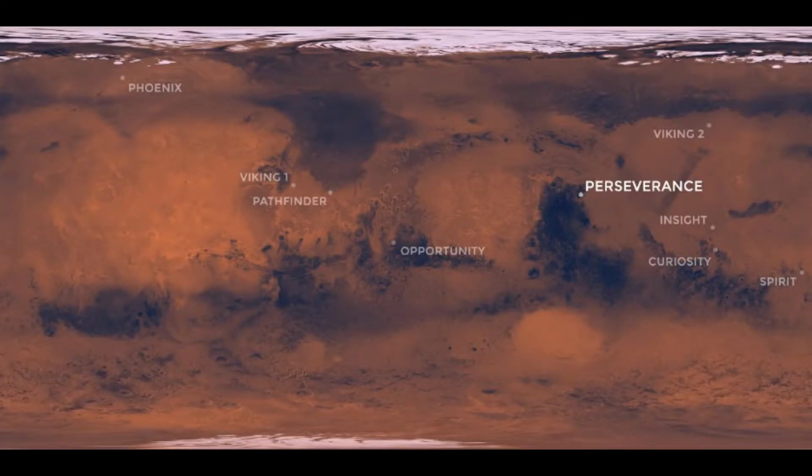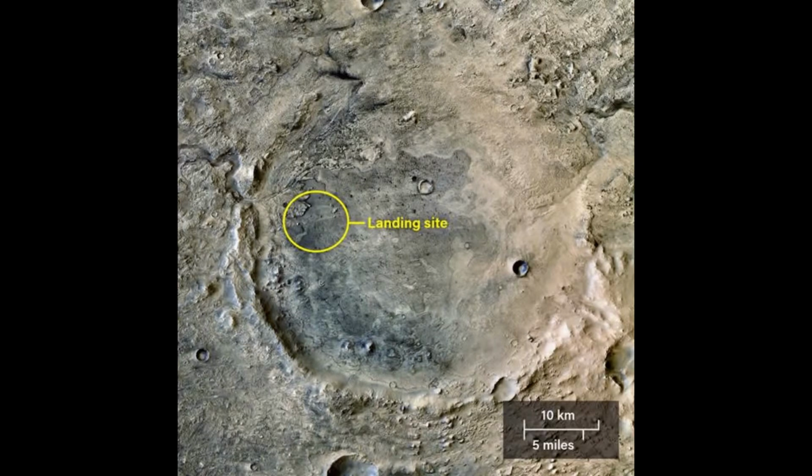And so they picked this location. We can actually show it here. It's in an ancient lake bed near the delta into this lake. So it has water that flowed into the lake and out of the lake, and they've landed right on the delta where they think this ancient river was in the lake.